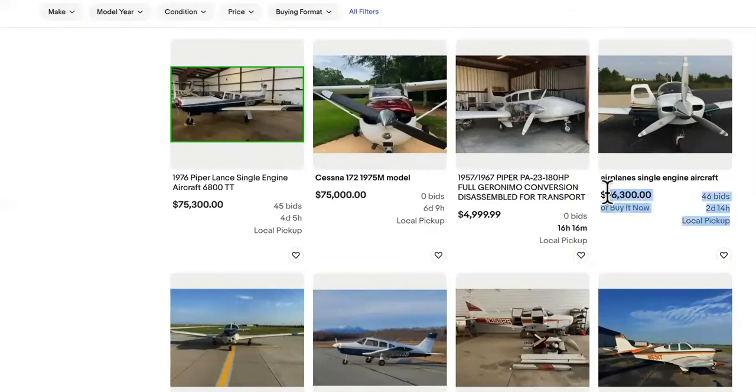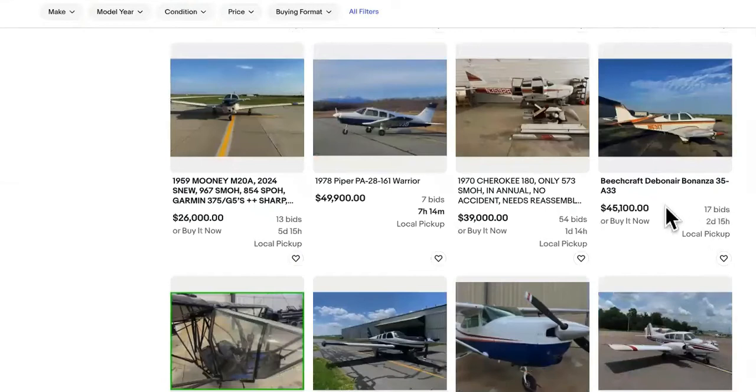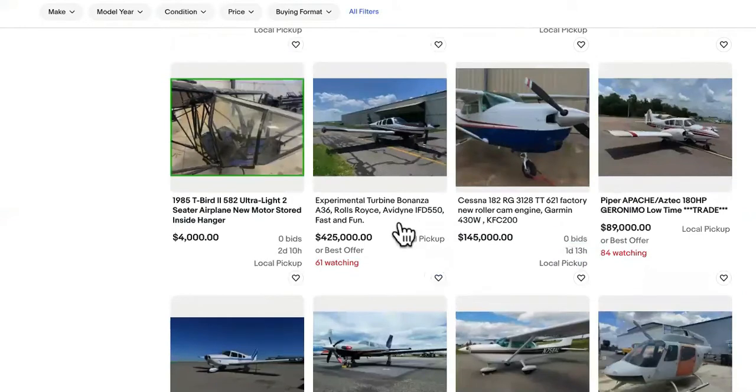This one right here is $96,000. This is a single engine aircraft, and it has 46 bids on it. And it has the option for local pickup, see? All right, this one has 17 bids on it, and it's $45,000. This one has 54 bids on it. This is a 1970 Cherokee 180 aircraft. This $49,000 1978 Piper plane has 7 bids on it. And this 1959 Mooney, I wouldn't even get that one. I don't know what's going on with that. But this is a Rolls Royce plane right here, and it is $425,000.